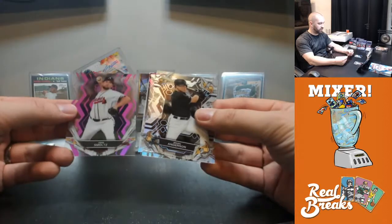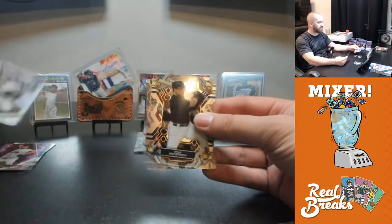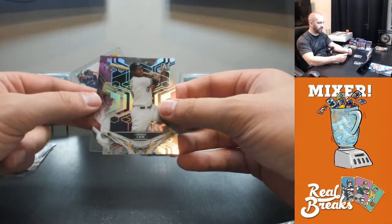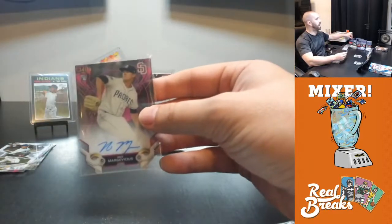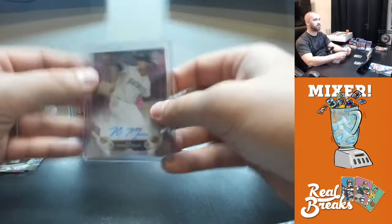A pink John Smoltz out of 75. A white Blake Snell. Brian Anderson. Manny Machado. Lorenzo Cain in our final tech auto. Nick Margavicious rookie auto pink out of 75. Padres going to Keith Fields.